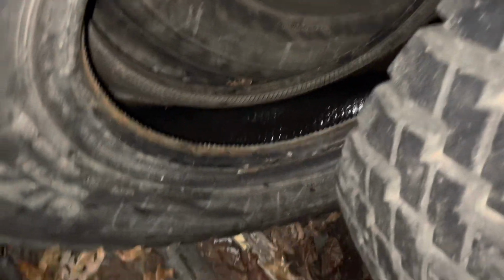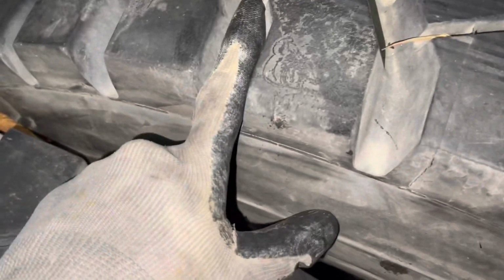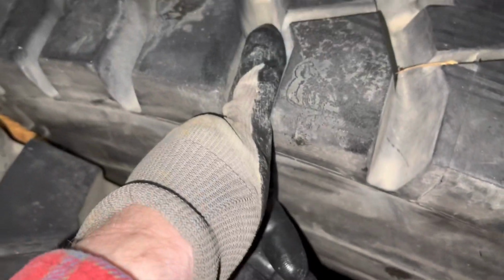All right, so that does it. Got them all sucked out. Got a little dampness down in the bottom there. Shouldn't be too big a deal. As cold and dry as it is, hopefully it'll dry out pretty good by daytime. Man, these tires are awesome. Look at the tread on these things. It's incredible. So these are going to be fantastic.